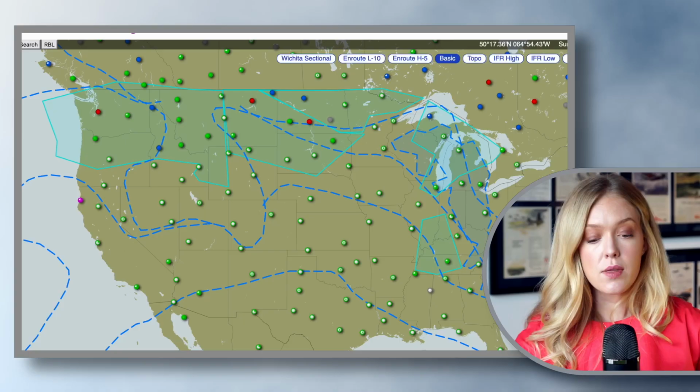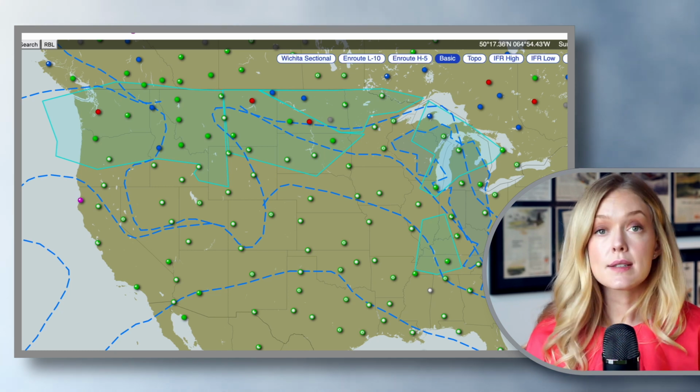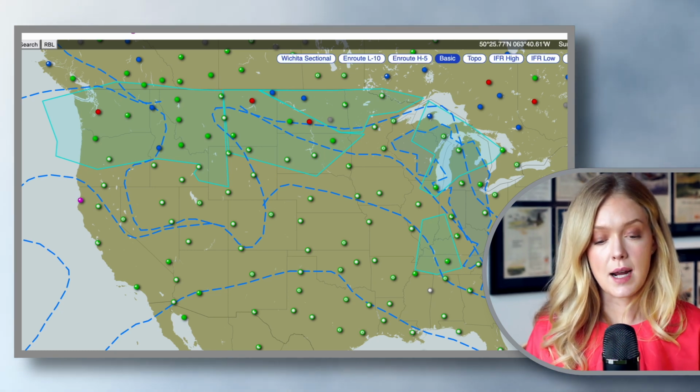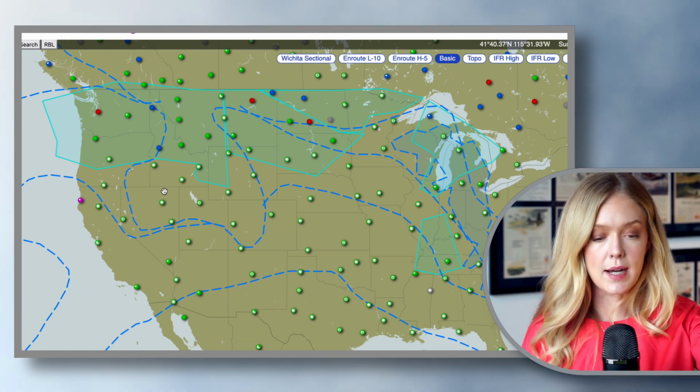We use things like the instrument rating and equipment like weeping wings to take us from areas of marginal weather into better weather, or to get us out of a situation, not put us into a bad situation. The areas where there were some ceilings also coincide with AIRMET Zulus, which is very normal this time of year. So we've got this big bubble of freezing air on the surface that stretches down from Montana.